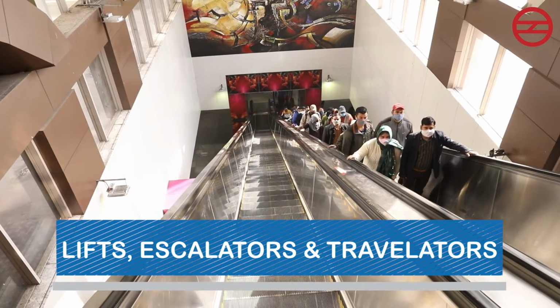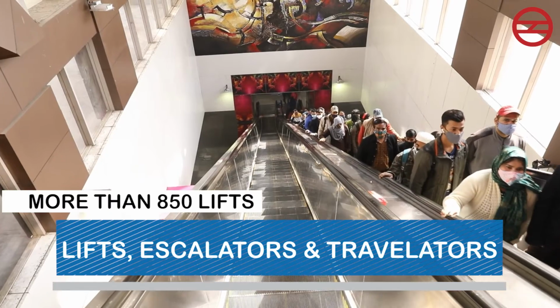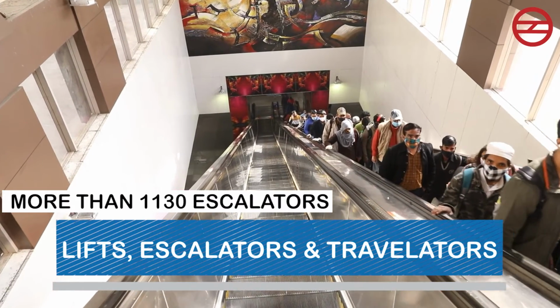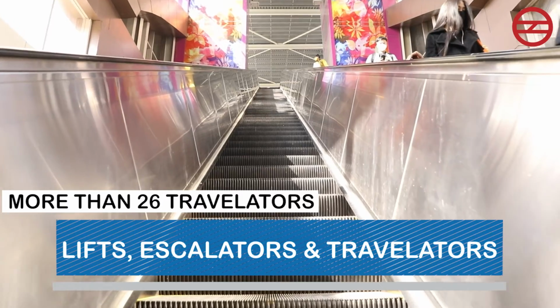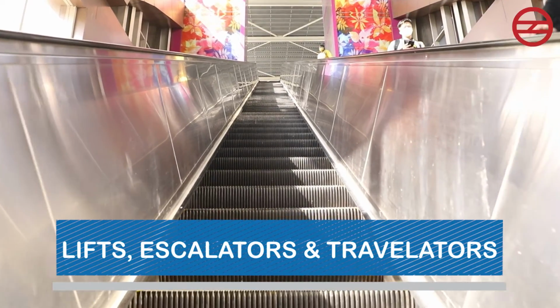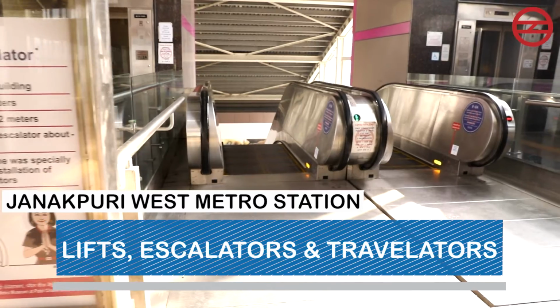By completion of the Phase 3 network, DMRC owns and operates more than 850 lifts, more than 1130 escalators, and more than 26 travelators in its network, including India's tallest escalator at our Janakpuri West Metro station.